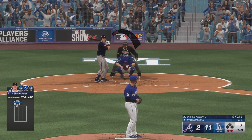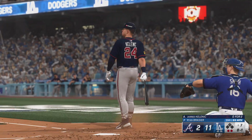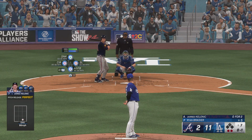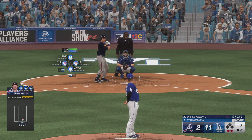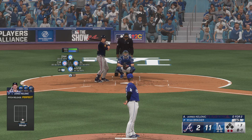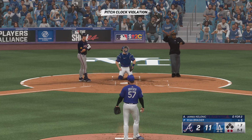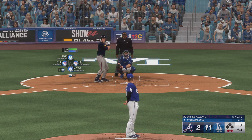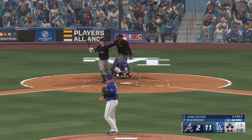Jared Kellner next up for the Braves. There's the strike at the knees. 0-1. The Braves with a lot of ground to make up here in the top half of inning number 7. Oh, and they're going to tag the pitcher with a pitch clock violation. That's an automatic ball. The pitcher must begin his motion before the pitch timer runs out. We're looking for a little more urgency out there.